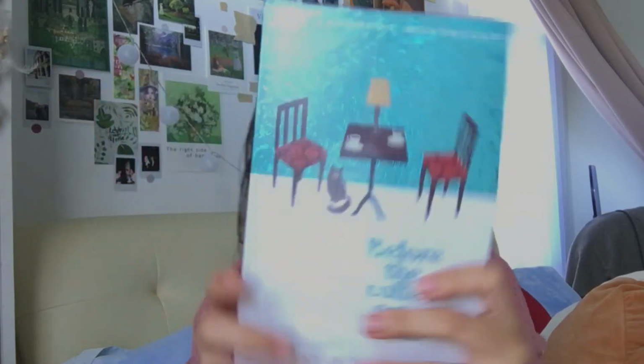Who would I want to meet if I go back in time? Honestly, I don't even know. I kind of don't want to go back in time. I just want to stay put and just keep moving. But I can't wait to get into this and get to the second book already. I love it. And look at this cover.